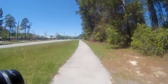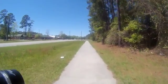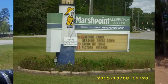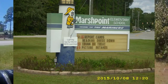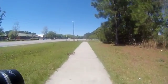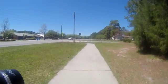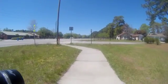Okay, that's Marsh Point Elementary coming up on the left across the street from us. Here's a still shot for you of the sign in front of the school. Beyond Marsh Point, further back, same access road, is Coastal Middle School. We won't pass right by that, but I'll also show you a still shot of that in a few seconds here.